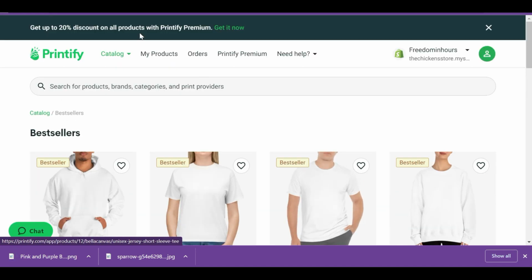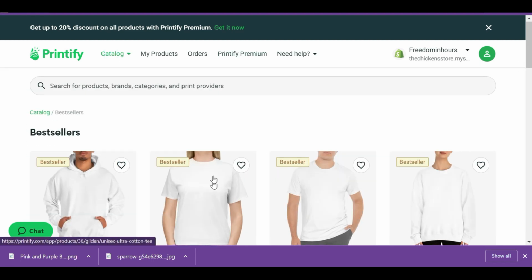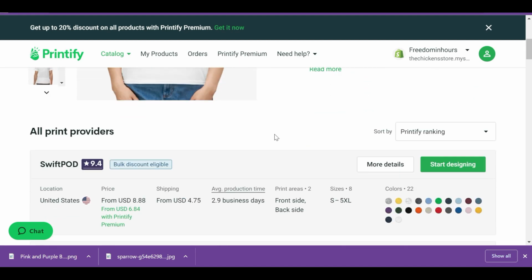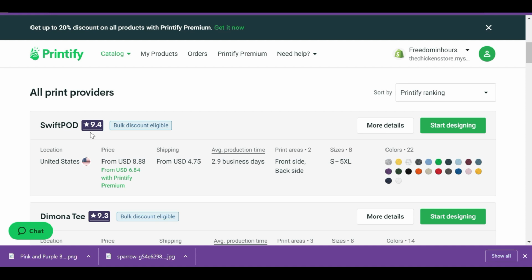So if we go to the store and go, let's create a design. So let's create a t-shirt. Let's do a woman's cotton ultra t-shirt. And now let's go and start designing. So again, it's important to check out the reviews of the suppliers on here as well. So SwiftPod, 9.4 star, 2.9 production days, from $8.99, very, very cheap.